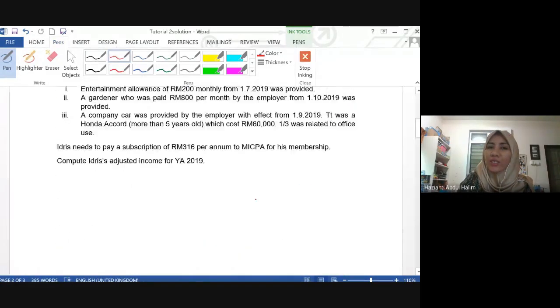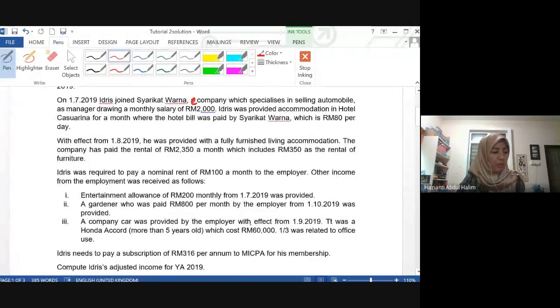Ayat tu, this is just to get you confused, you know. Because why? If you remember, kita ada pernah buat soalan whereby you have the travelling allowance, remember? Dia ada satu, that particular person boleh dapat car benefit. Another scenario is that dia boleh dapat travelling allowance. So if you remember, bila dia dapat travelling allowance, the travelling expenses yang dia boleh claim untuk deduct the taxable amount tu only related to office use. So this statement ni sebenarnya 1/3 was related to office use ni tak ada makna kat dalam cerita ni.